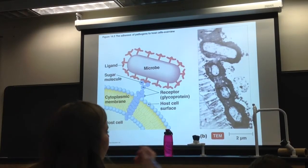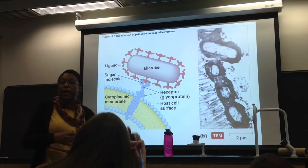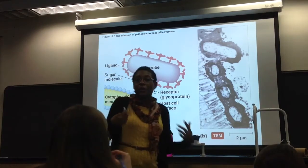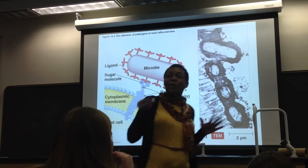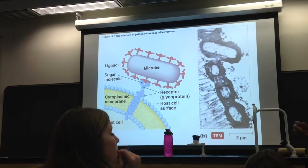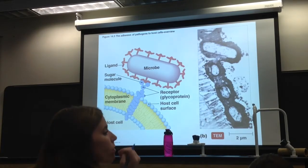If you talk about STDs, like gonorrhea, Neisseria gonorrhoeae, do you find it in your eye? You could, but usually it's where? Down there somewhere, right? Why? Because their hands, their ligands, are tailor-made for the urogenital tract, not the respiratory tract. That's why these guys are really important. They can be very specific to what cells they actually bind onto.